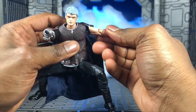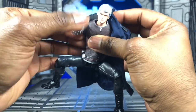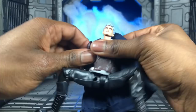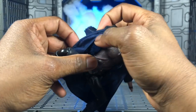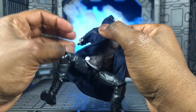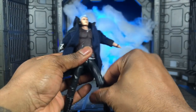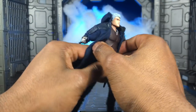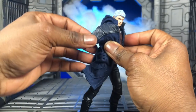So now I'm going to put the jacket back on so you can see what's up. So let's slide this arm in, voila. Let's try to get the robot arm through. I don't want to take it off and put it back on. Voila. That was actually a lot easier than taking it off. I haven't even gotten to all the other accessories yet. There's going to be a lot to cover with this guy.